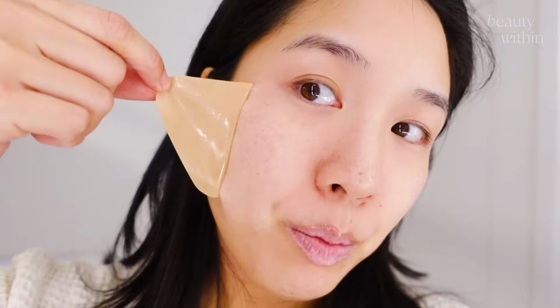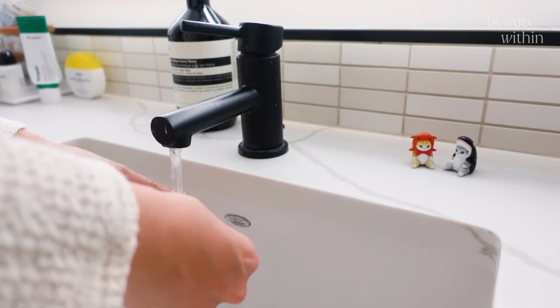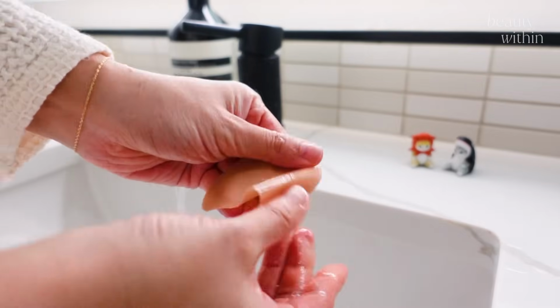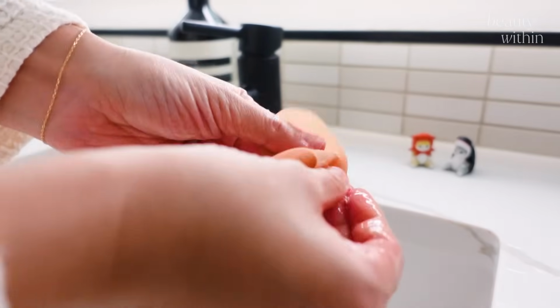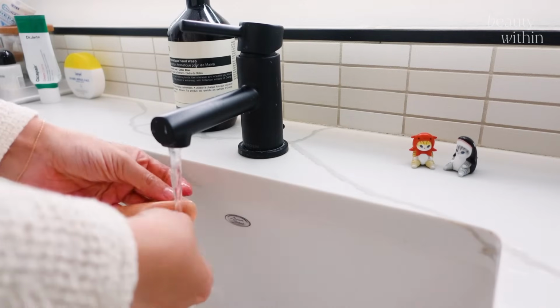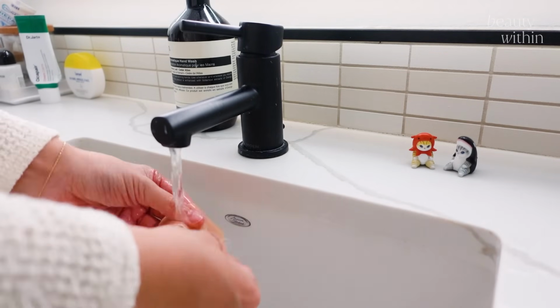So for the most part, I would say it's pretty nice, especially because it is reusable. You can wash it under warm water. So I think for that reason, I would probably continue to wear these. The only downside is that it doesn't condition and treat your skin like some of the more elastic, fabric-y sun patches with a lot of skin-benefiting ingredients that we all know and love.